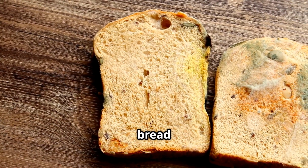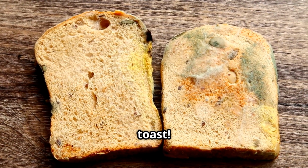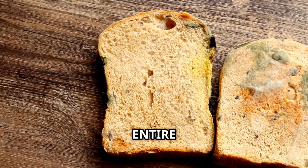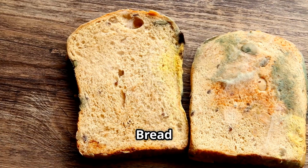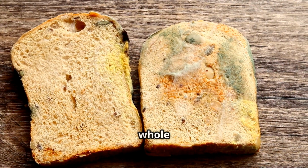Bread. Stale bread is not spoiled bread. It's perfect for croutons or French toast, but the second you see those fuzzy green or blue spots, the entire loaf has to go. Bread is full of tiny holes, and mold spreads invisible roots through the whole thing.